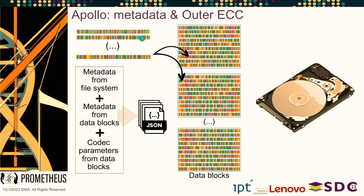After Apollo creates many oligos, he packages these oligos in a block. We can think of these blocks as a hard disk block. You set the size of this block when you format the disk. And here, you set how many oligos you are going to have inside this block when you start the archiving.